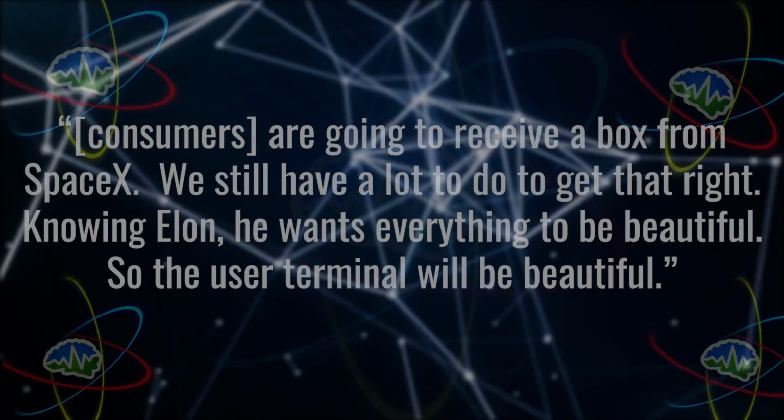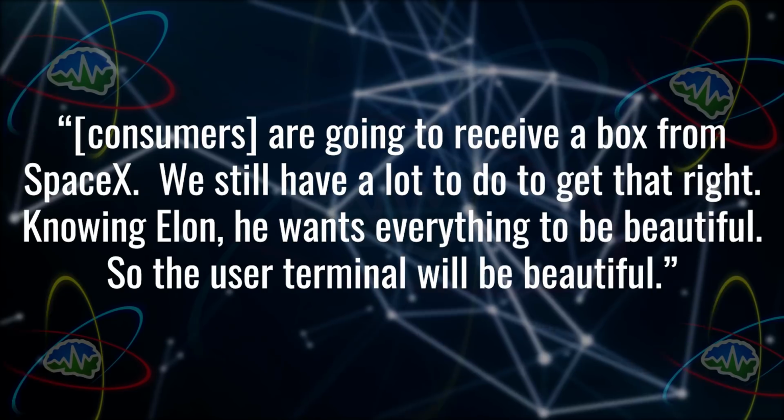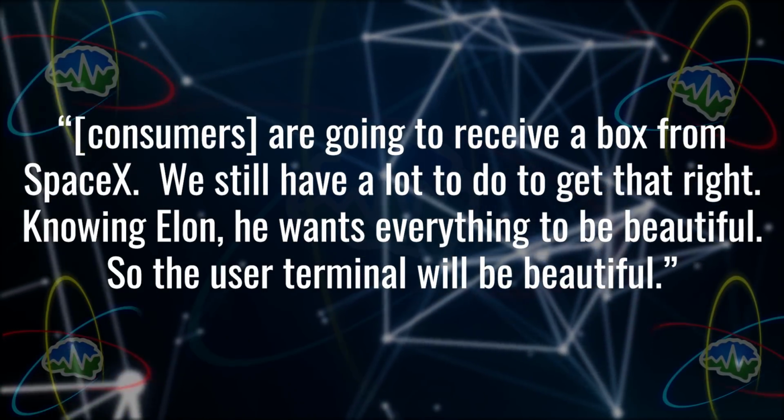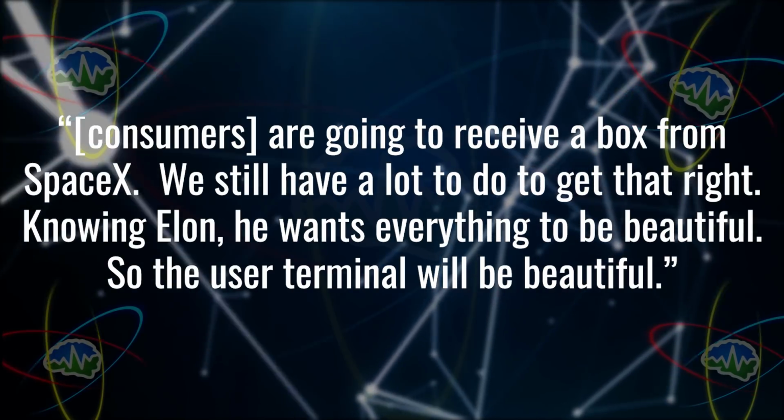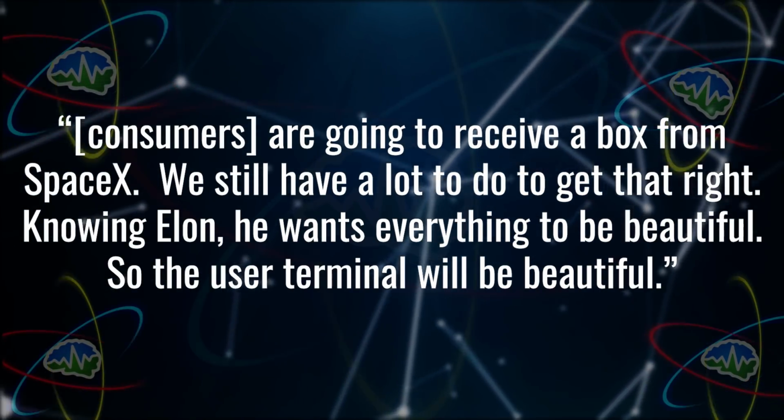Yeah. Gwynne said consumers are going to receive a box from SpaceX. "We still have a lot to do to get that right." Knowing Elon, he wants everything to be beautiful, so the user terminal will be beautiful. Shotwell said millions of people in the U.S. pay about $80 per month to get crappy service. She didn't say whether Starlink will cost more or less than $80 per month, but suggested that that would be a segment of the public that the company would target, as well as rural areas that currently have no connectivity at all.